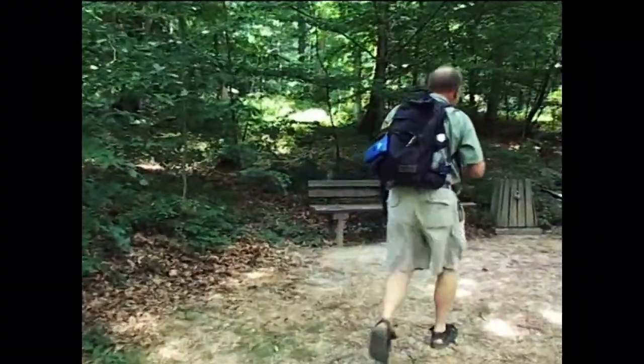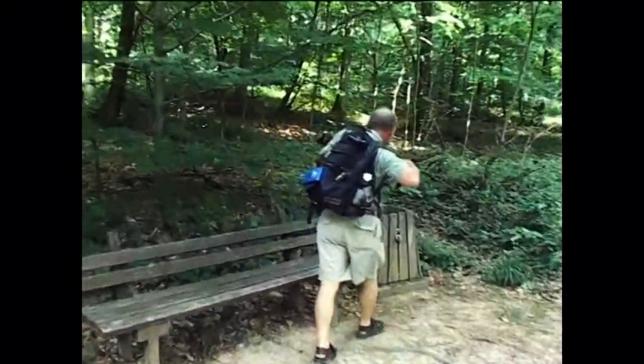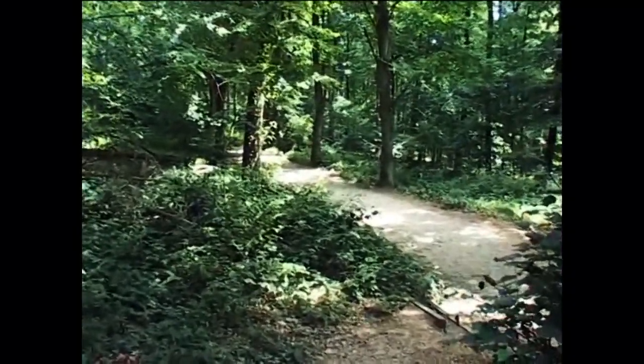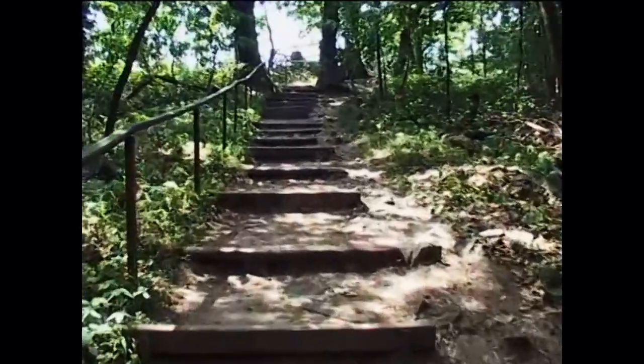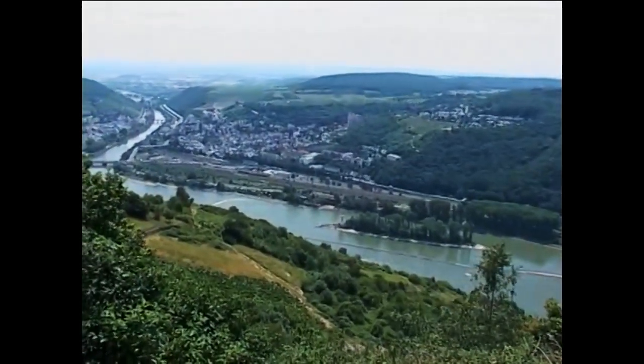Alright, it's time for a rest. They have these little rest areas along the way, which makes it very handy. We just came from that direction, up the little footpath. Wait a minute, the sign did not say anything about stomping up stairs. Another one of these observation sites. Very nice.